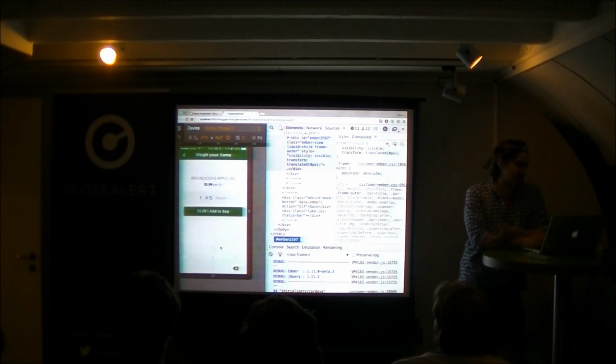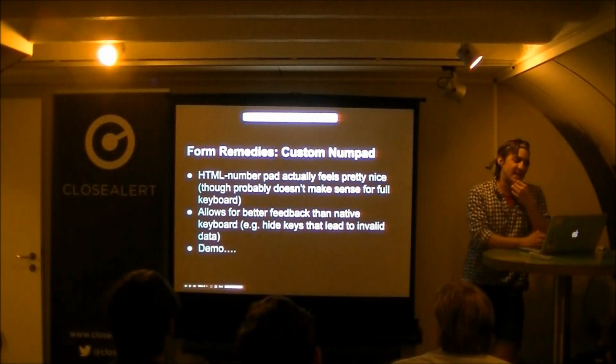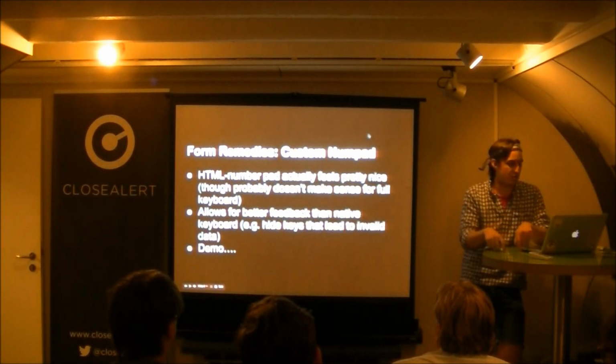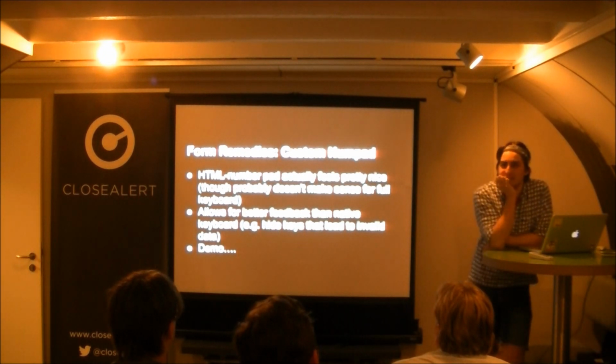We give them feedback for why tapping this stuff isn't working, because we can fade out various keys. And as far as I know, you can't really do that if you're trying to go all native. So that's kind of a nice alternative if you can find a way to do it. It's kind of specific to number pad stuff, because I don't think you'd actually want to do this with all 57 whatever letters in the alphabet.